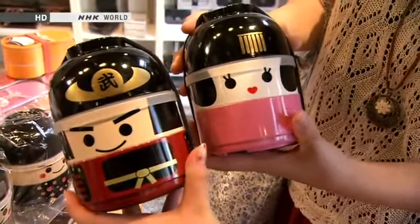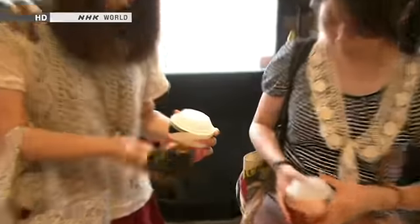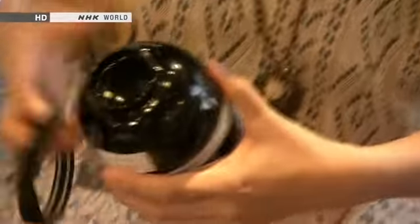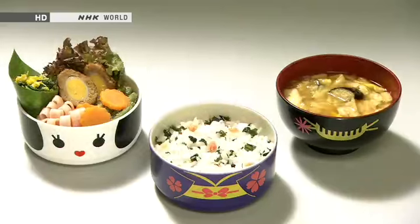Here we have a cute geisha and a samurai. Look here. The head splits open and... Oh, it's a miso soup bowl. This would surely add variety to the meal.